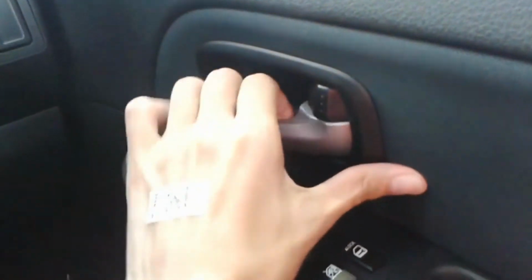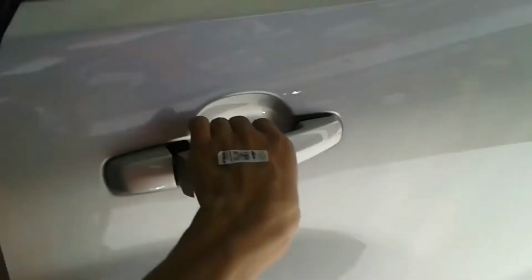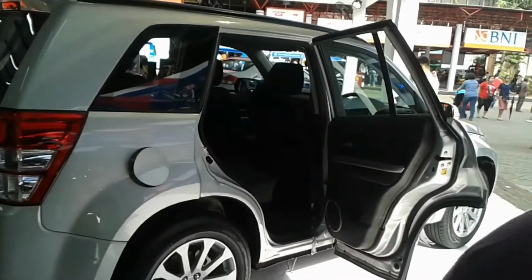Alright, let's check out the rear seats. The rear door trim is also carried over from the front doors, including fabric in the middle, leather wrap on the armrest, and silver accents. You do get your window control up there, and down below you do have a speaker and below that, storage.